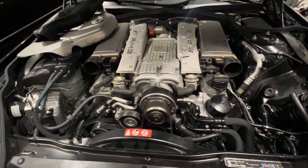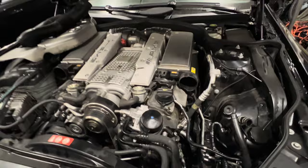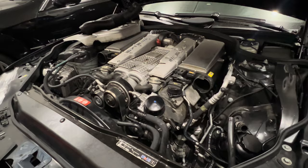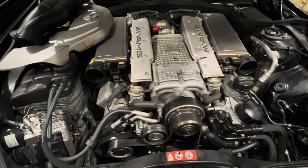Let me see. I would say through 06, but this is an 08 with the same motor because they carried this motor over into the 08 SL55. They also offered the 550 motor in 07 and up. And also the 600, the V12, they carried that over. The 6.3 was their AMG motor, I think a naturally aspirated 6.3 V8. But this 5.5 M113K is an incredible motor.